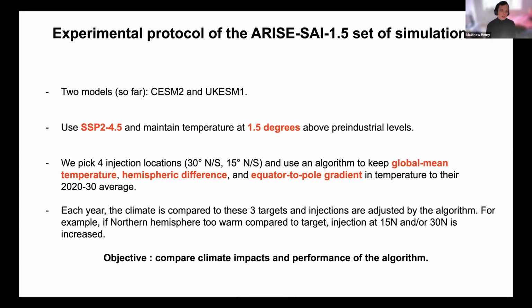For example, if it's found in one year that the Northern Hemisphere is a bit too warm compared to the target, then the algorithm will increase the injection at 15 and/or 30 north. Obviously, it's a bit more complicated than that because we have to account for natural variability, so you wouldn't react every year, but that's more or less how the algorithm works. The objective of what I'll present is to compare the climate impacts of this scenario between CESM2 and UKESM1, and also discuss the performance of the algorithm.